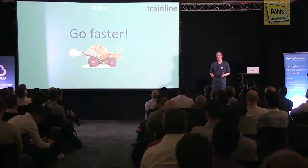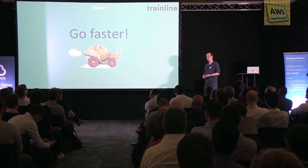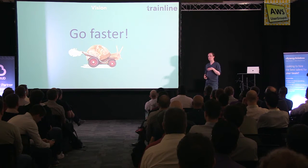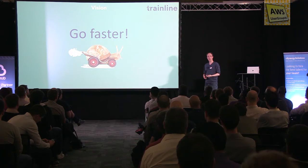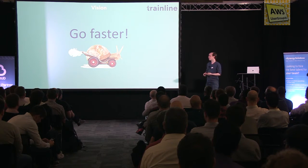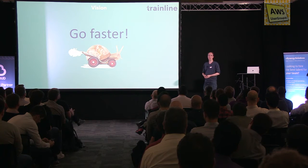So we set ourselves a challenge, and the challenge was this: go faster. Which sounds very simple, but actually it required a fundamental rethinking of our culture, of our processes, and our technology. This meant adopting a DevOps culture. It meant updating our tech stack, moving from Windows to Linux. It meant moving to continuous deployment. And it also meant, obviously, migrating to AWS.